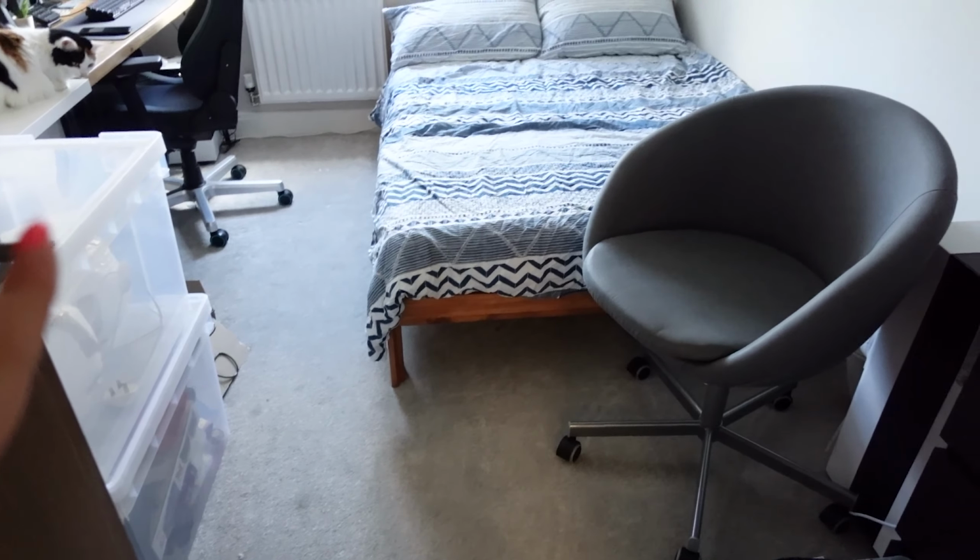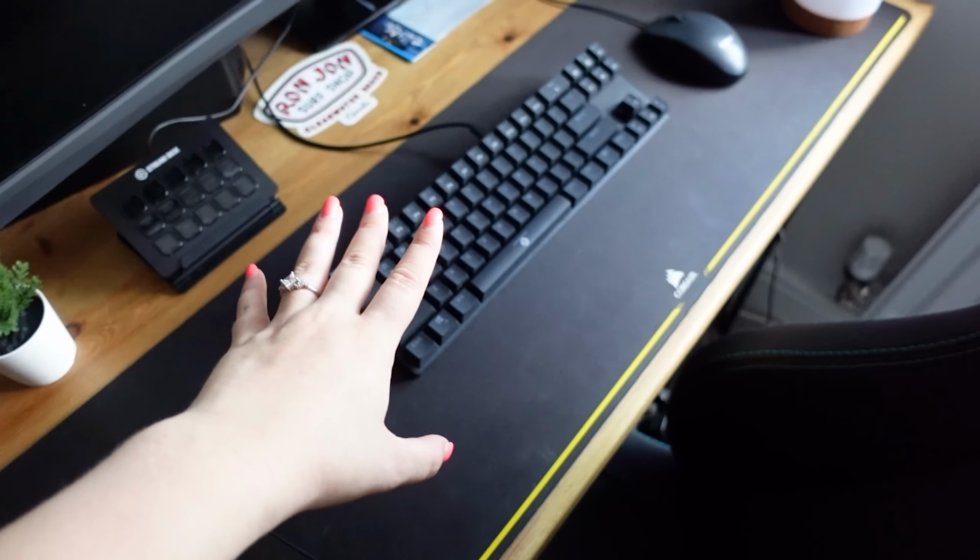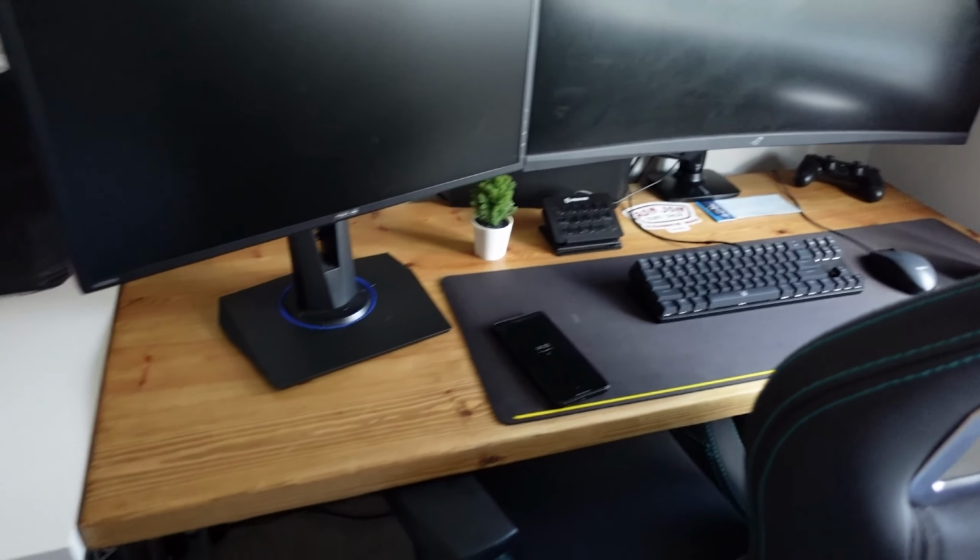I'm going to call this done for now. It's nowhere near actually done and how I want it, but it is an improvement on how it was before. So the floor is a lot less messy. It's nice that the bed is made. I cleaned up all of this. I tidied all of this up. So it feels a little bit nicer in here.